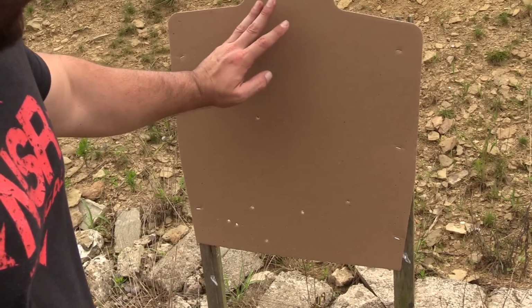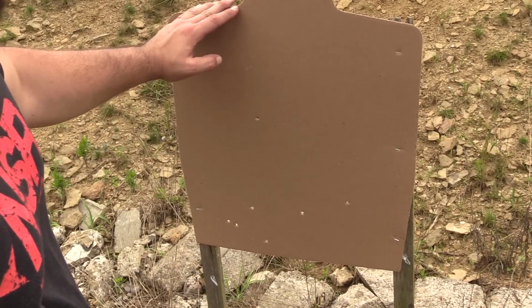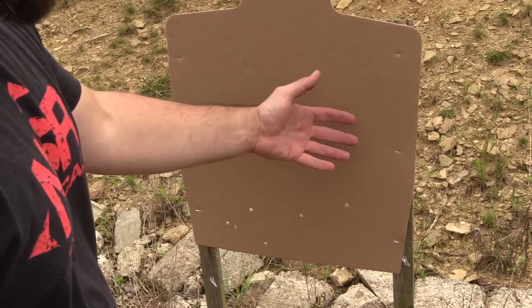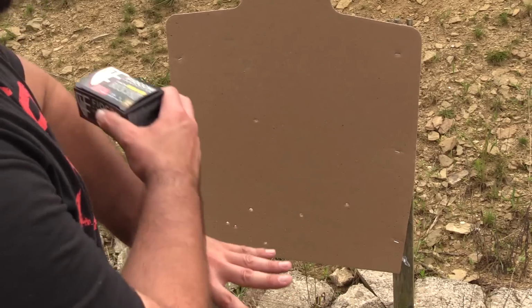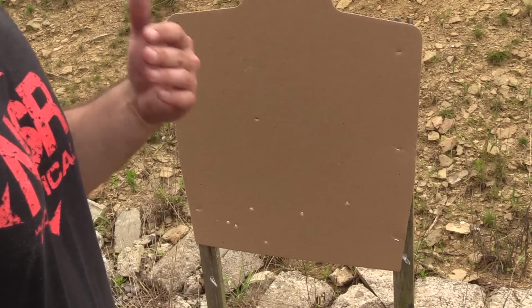The other thing I will say is that as far as the 7.5 shot is concerned, we've got impacts all the way up here into the head even. And I'm not even sure that you guys can see them because there's really no pattern to this. It just basically blanketed the whole target with the cylinder bore choke.